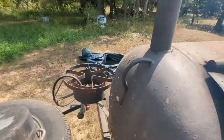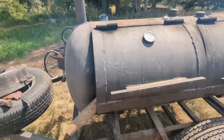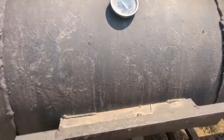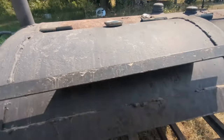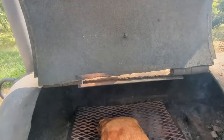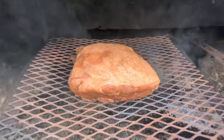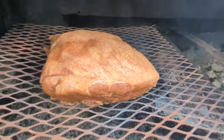Let me open it up and show y'all. Everything's so hot right now. I got to put my glove on. Open it up and show y'all this pork butt on the grill. As y'all see, we have our pork butt on the grill there.